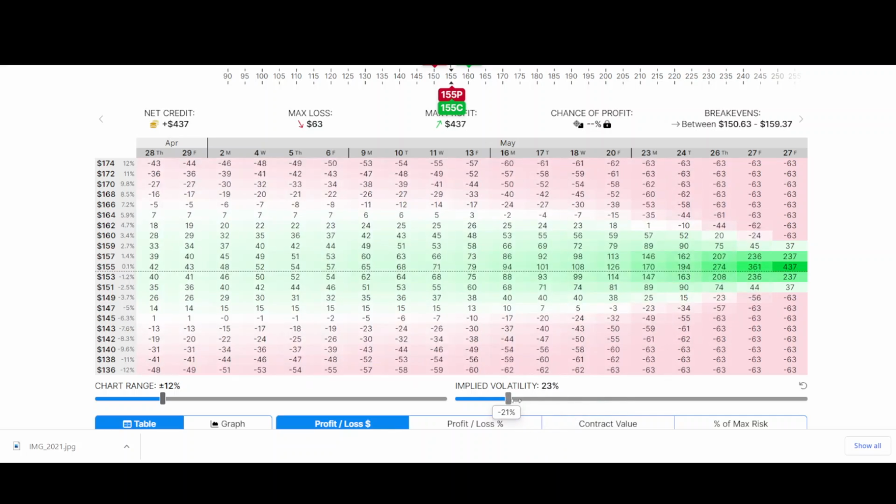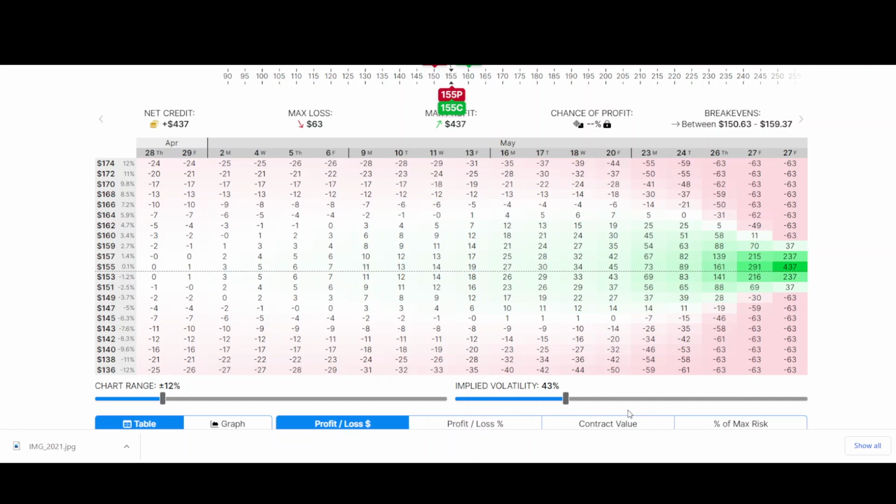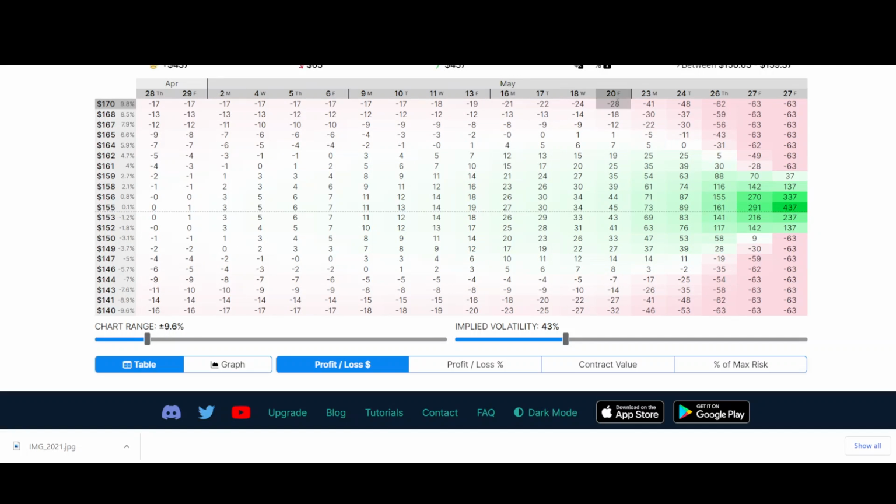You can move around the implied volatility to see how that might affect your pricing, and then we'll reset that. We'll move the range down so we can see a little bit better. Between these gaps, you can see exactly where the prices will fall on what day. So we see Monday the 2nd. This is the range. If it's at 155, you'll be $3 in the green. You'll come down here to May 16th, for example. If it's at 161.50, you'll be $13 in the green. As you get closer to your date, it's going to have to skew down and you're going to have to get closer and closer. But you can see if you happen to get it perfectly at $155, you'll get $437 on the 27th of Friday.